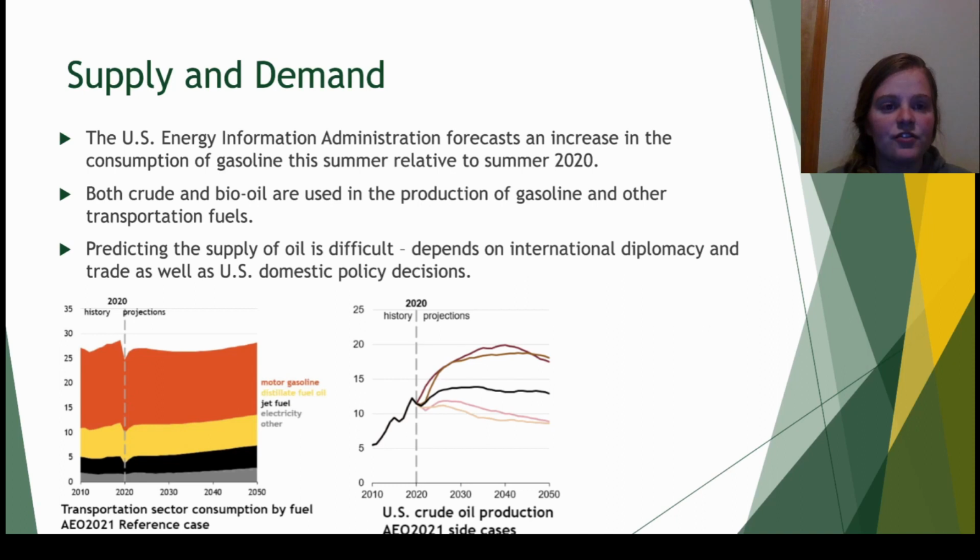Predicting the supply of crude oil is difficult, as it depends on a complex mixture of international diplomacy and trade, as well as United States domestic policy decisions. As seen in the figure on the bottom right, there are a variety of predictions for the future of United States crude oil production. Since bio-oil directly competes with crude oil, the supply of crude oil will have a large effect on the demand for bio-oil.